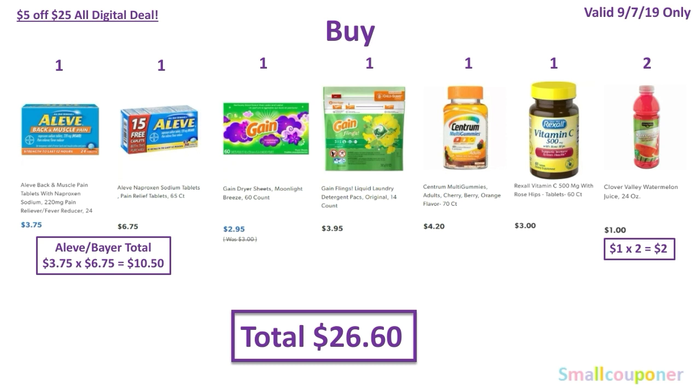And you will buy one of the Gain Dryer Sheets, the 60 count, for $2.95, one of the Gain Flames, the 14 count, for $3.95, one of the Centrum Multi Gummies, the 70 count, for $4.20, one of the Rexall Vitamin C, the 60 count, for $3, and two of the Clover Valley Watermelon Juice, or you could get the Strawberry Lemonade, 24 ounces, for $2. Your total is $26.60.